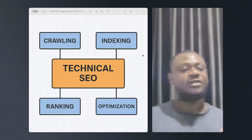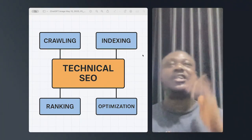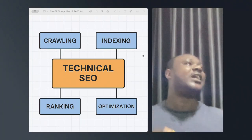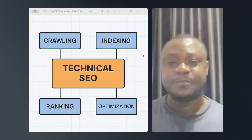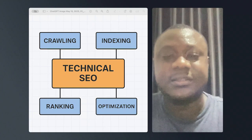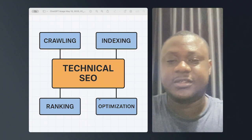Should it be under fashion? Should it be under social media? Should it be under web development? Should it be under sales? Should it be under ACAS? They have no clue, right? Hence, this my image here.